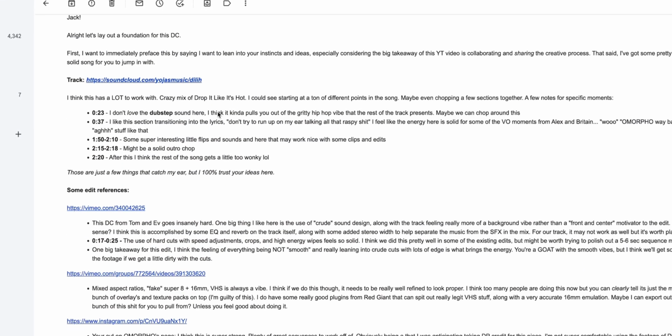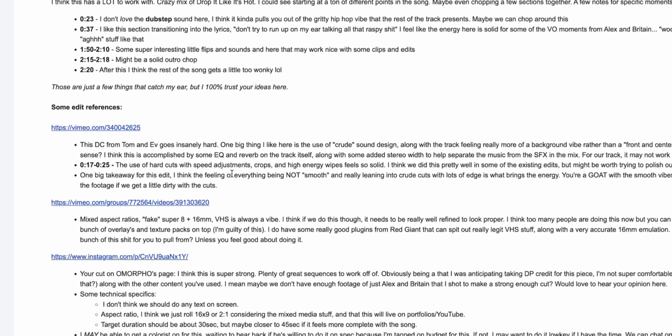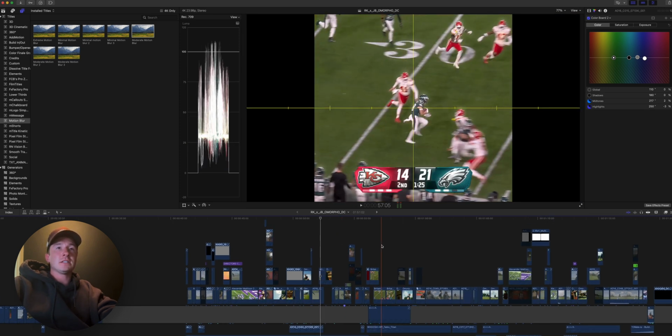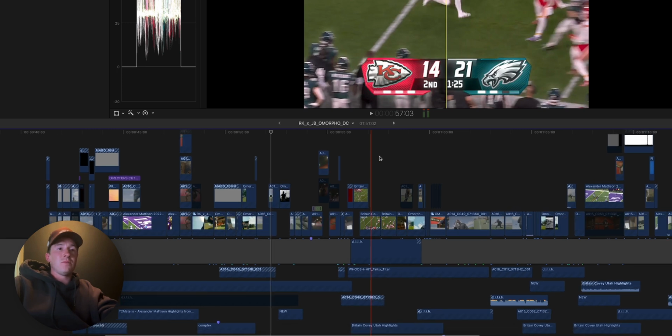I sent you over a pretty solid layout of a framework that I had in mind. We had a good song to work with, a few different references for visuals in terms of some sequences, some different types of effects that we wanted to go for. Since it was a messy project and it's from an existing project that's been released, I had to do it in an unorthodox way.